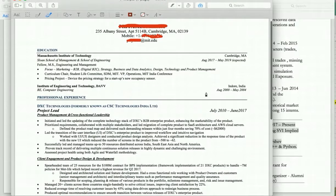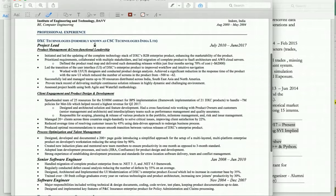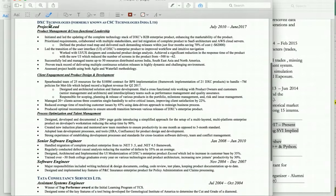And since this person is so senior, probably she can even get rid of this. And then she's coming on to professional experience, where she is highlighting project lead and all her positions in different things. It's looking a bit too dense, so I would definitely get rid of some of the bullet points.